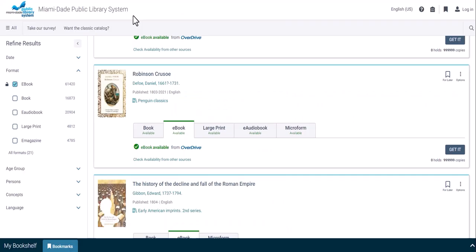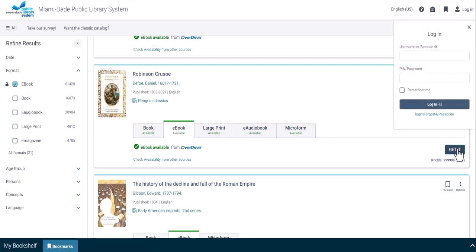The new catalog also shows you ebook copies that you can check out directly to your device. Simply click the ebook tab and then select the Get It button over on the right-hand side to check out that material. Log in with your library username or barcode and your 4-digit PIN or passcode, and that material will be made available directly on the Libby app and the Overdrive website.